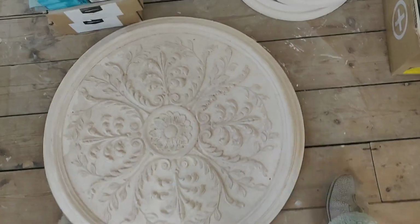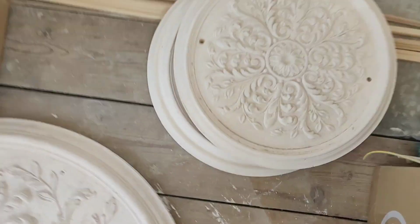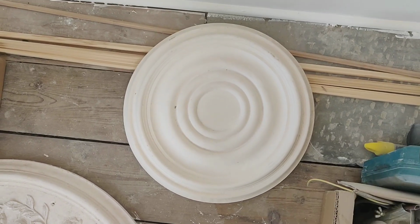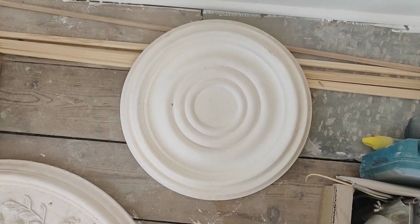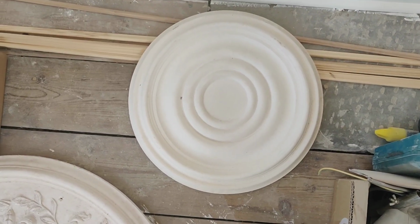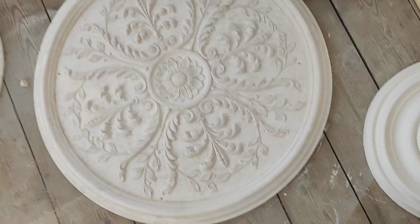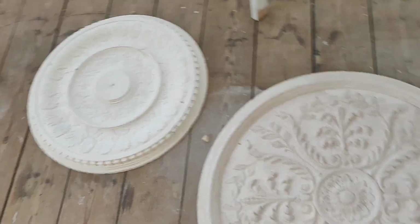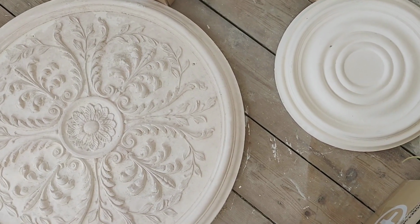And then, tripped over something. Then this really simple one, in this size, I'm going to have down in the hallway. And then I want the same design as this, but perhaps this size, or perhaps the middle size there, for this bedroom.